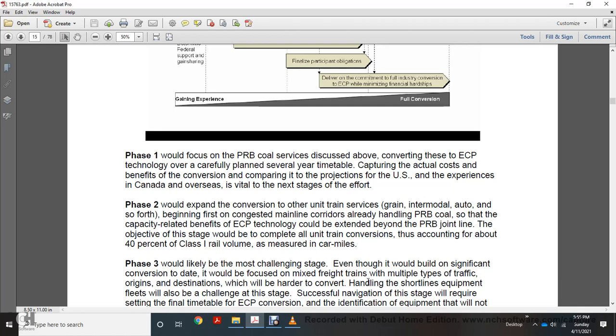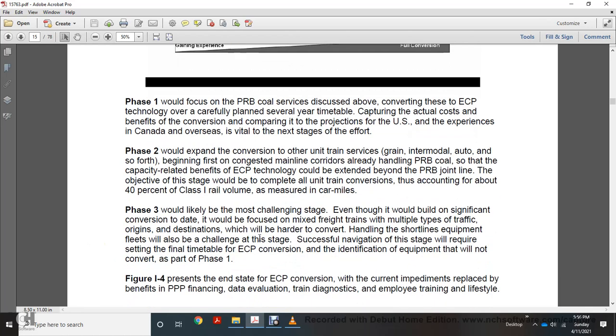Phase 2 would expand with the conversion of other trains, the grain, the intermodal, auto, and so forth, beginning first on the mainline corridor already with PRB coal, so that the capacity-related benefit of ECP technology could be extended with the BNSF PRB joint line. The objective of this stage would be to complete all unit train conversion, accounting for about 40% of the Class 1 rail volume as measured in car miles.